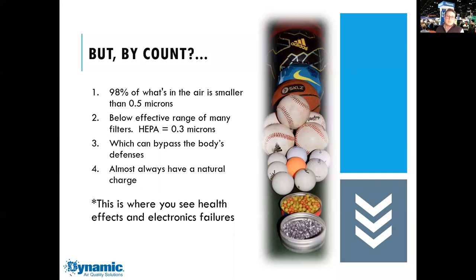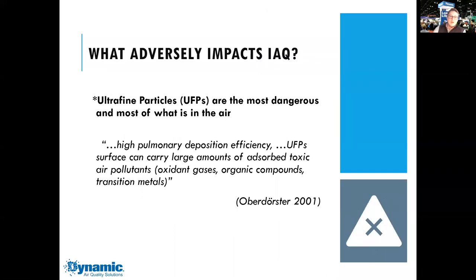And when you get that small, these are also where particles can bypass the body's defenses. And they also tend to have a natural charge. So when you think about things like HEPA filters in a microelectronics facility, part of the goal is to keep charged particulate out of the processes so you don't create corrosion or microelectronic shorts, for example. And that's a factor of small particles that have natural charges to them.